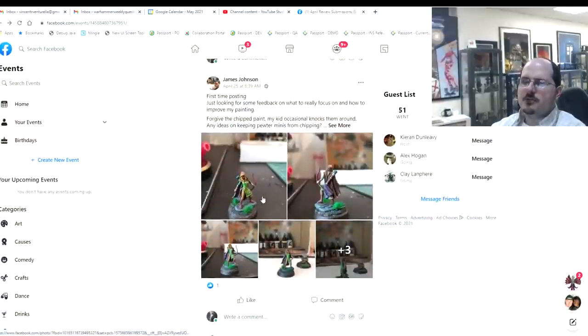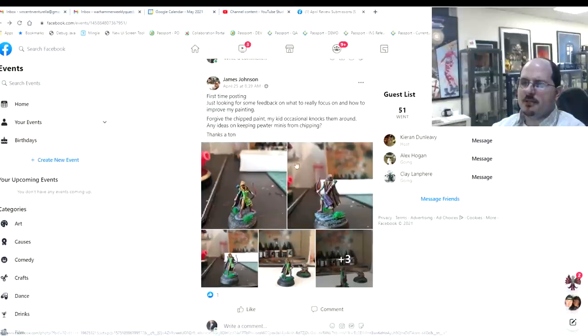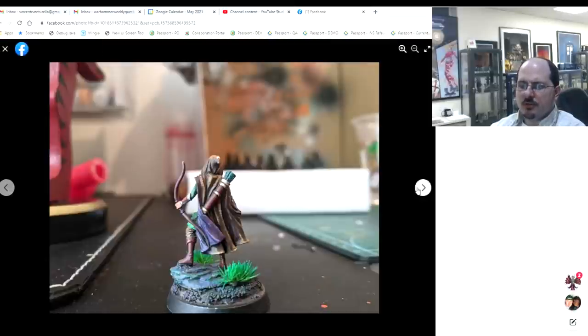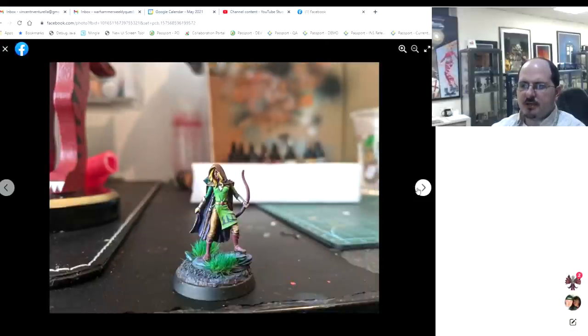Okay, James, first time posting, feedback on what to really focus on and how to improve your painting. Okay, so I looked over this girl. I like your texturing on the cloth. I think that looks really nice. Yeah, I understand. My best advice if you have kids who knock things around is don't paint metal figs, paint plastic figs. They won't chip. The freehand needs some work. It needs to be sharper, more even, more controlled, more designed.